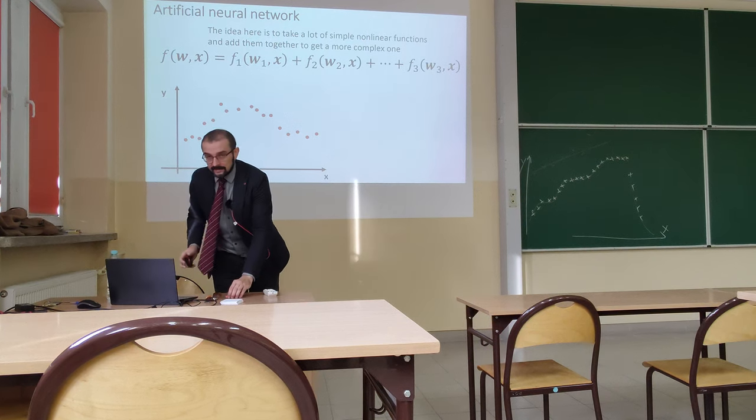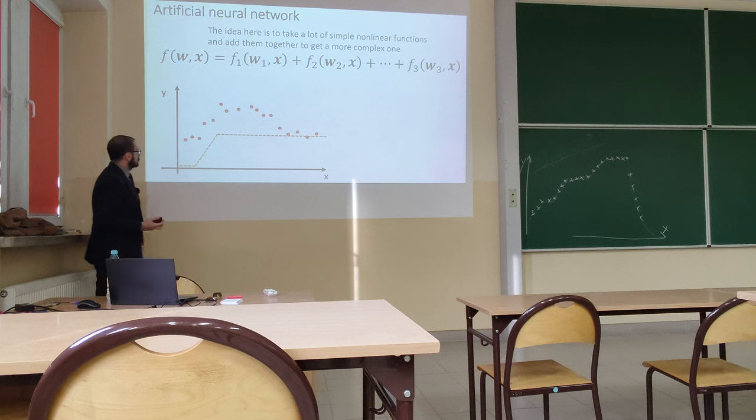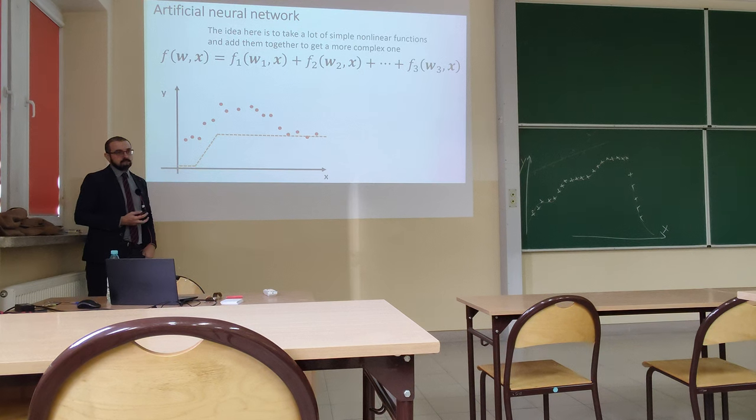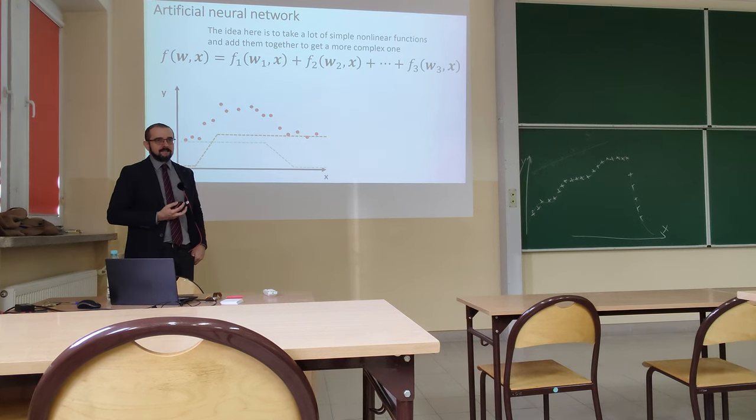So, imagine a data set. And imagine a really simple function, a non-linear one, which would look, for example, like this. Would it help to explain our data? Yeah, probably a little bit. Imagine a different function, which would look like this. What would happen if we add them together?